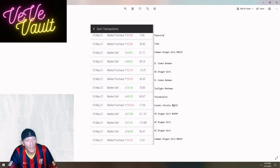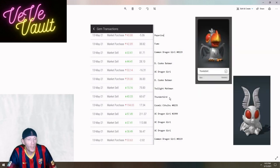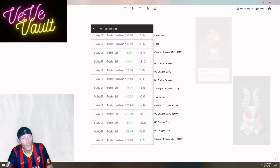So I picked that up, and I tried to flip it for about 250 and 240, and it never did go. But as soon as I put it at 235, it did sell, which you'll see up here in a second. At this point, I decided to throw in a couple of my extra ones that I had doubles of. So I threw in a Thunderbird and a Twilight Mothman. Thunderbird was going up a little bit more than usual, so I figured that was a good time to sell. I think I bought it for under 40.